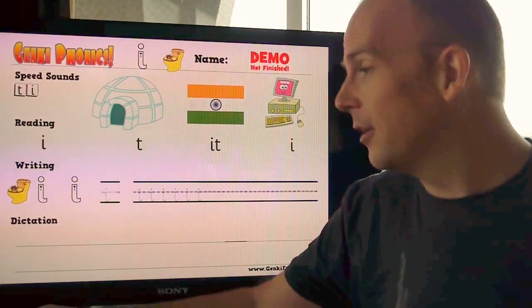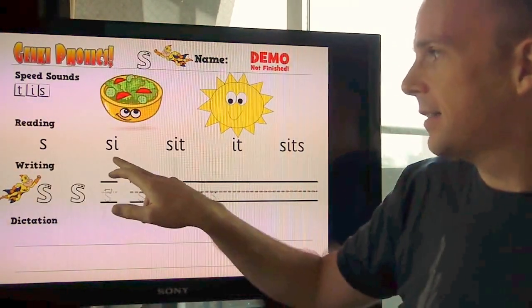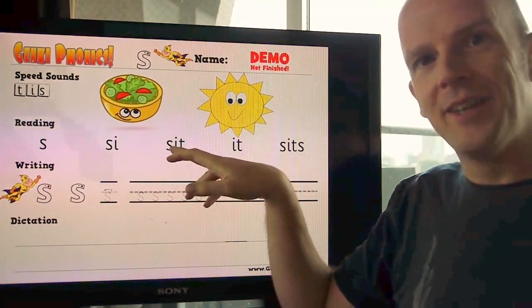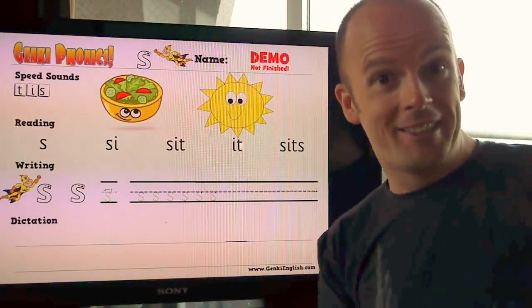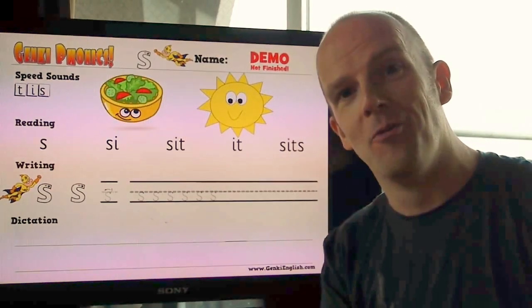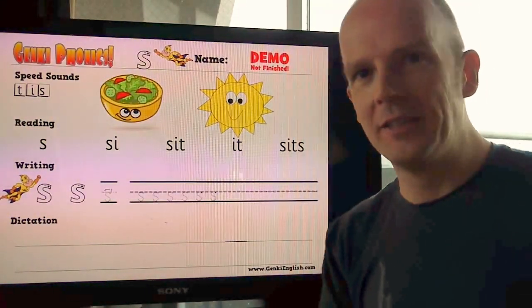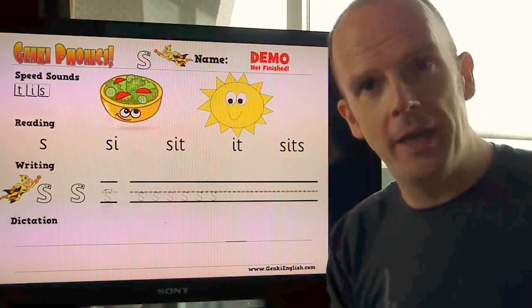The best thing is we got in the next one, is when we go into this one, we go s, it, sit. So in every Genki English lesson we have the word sit as a warm-up, and that's when the kids go, wow, I've read a word, and it's a real word I know, and that's what gets all the magic going. So just changing a few things around have really made it really cool and much better.